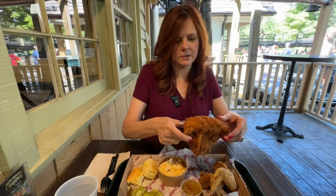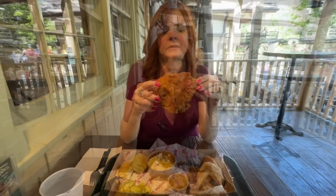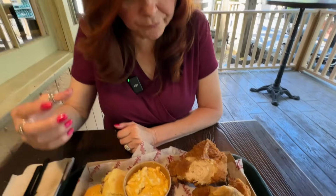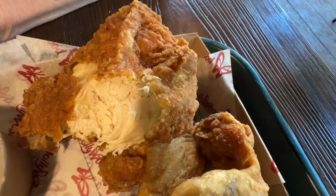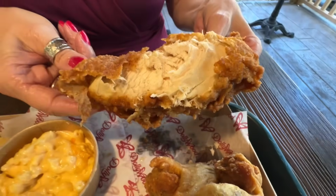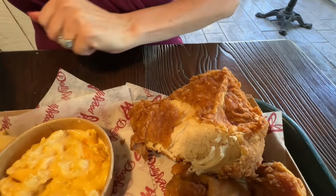That's right. Look at that big piece. Looks crispy. I like the seasoning they're using. It's crispy. The inside is not dry at all. It's moist. Sometimes chicken breast can be dry, but this isn't. That's a pretty big size, isn't it, John? Pretty big. Huge. And I can see just by looking at it, it's not dry.